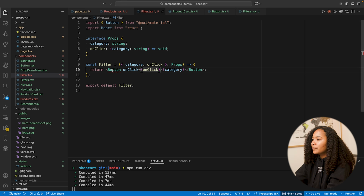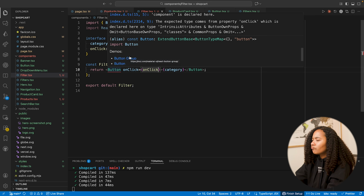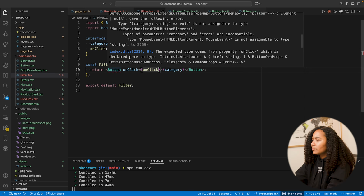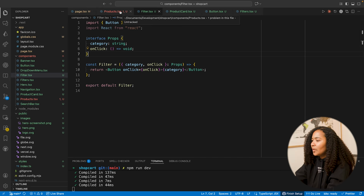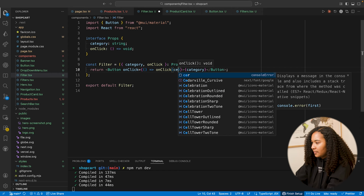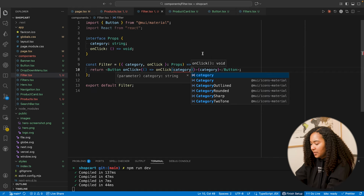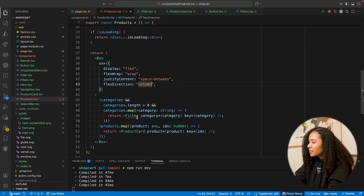Amazing. Why is it upset? Why would it be upset about that? Is it because of the type? Oh, duh. Because an on-click would actually need the category, right? That's what it's saying. Sometimes TypeScript's just trying to help you out, you know?